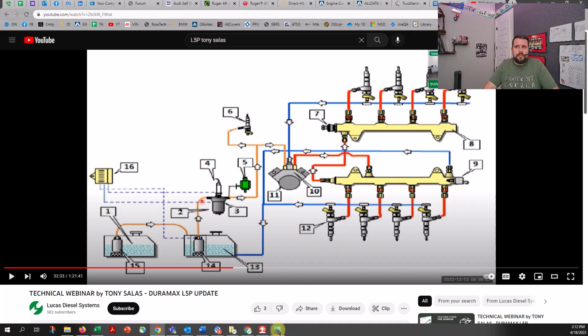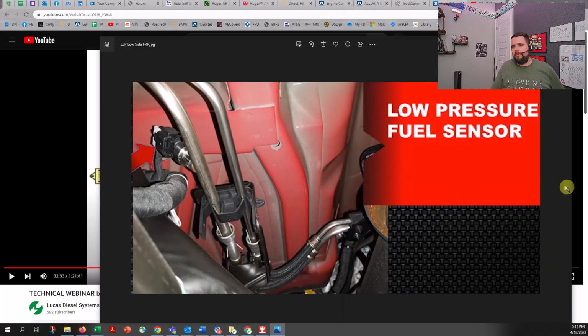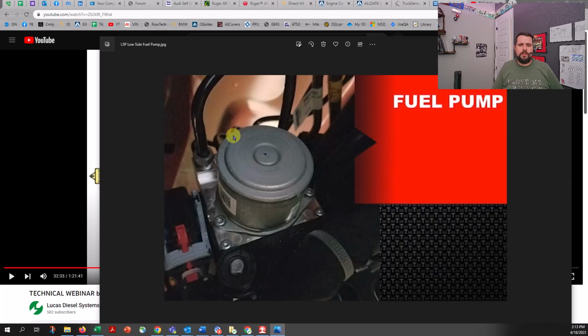I went through and said, what is your low pressure fuel? Because their high pressure fuel only was 40 psi, which obviously is nowhere near the 5,000 it needs to pop and run. So on these, your low pressure fuel system is kind of a different animal. This is your low pressure pump. So that's a 3-phase DC pump.